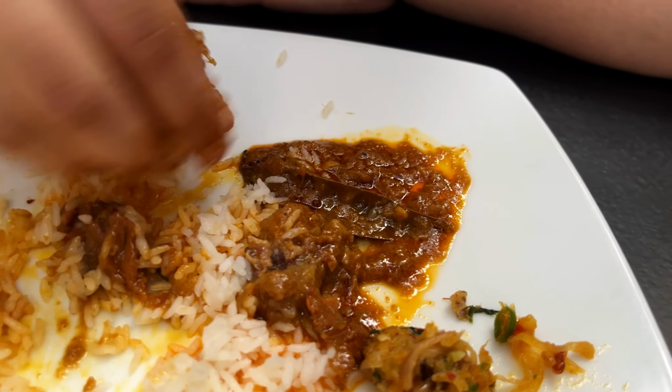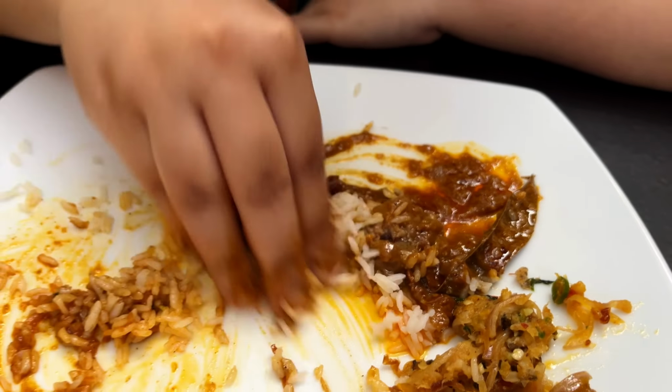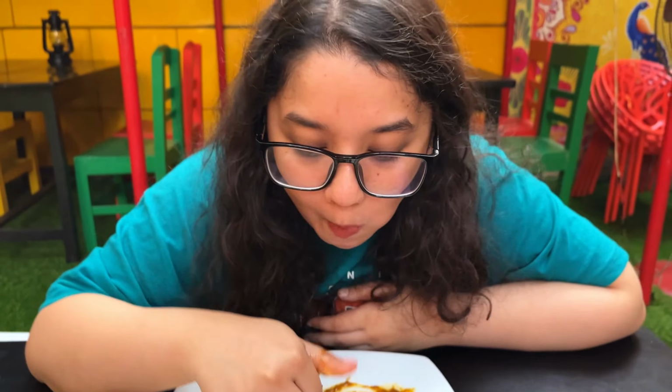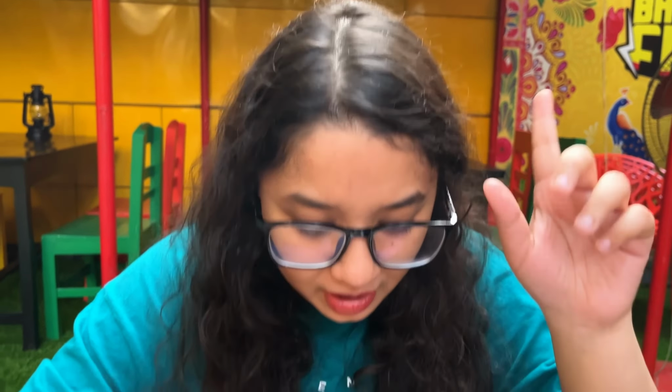Now we're gonna try the mezbani beef. The beef's again very tender, came right off. And mezbani beef looks so nice. It has a very strong achar flavor, which I appreciate, I love it. It's tangy, it's rich, it's spicy, and I prefer it more than the chicken. Really good. They also have other curries that you can try out.